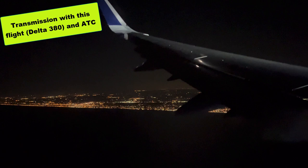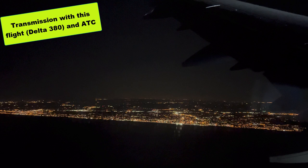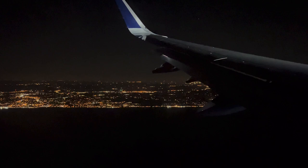Right turn 020, 2000 still established, cleared approach, contact your tower 123. JetBlue 745, good night. Good night. Robbinsville, contact departure 120.85. 120.85. Robbinsville, Apex 152 heavy, thanks.